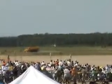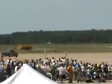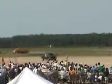May I direct your attention to the right, to the left, where you will hear the Hornet's two GE F404-400 turbofan engines spooling up to maximum power, producing over 32,000 pounds of thrust.